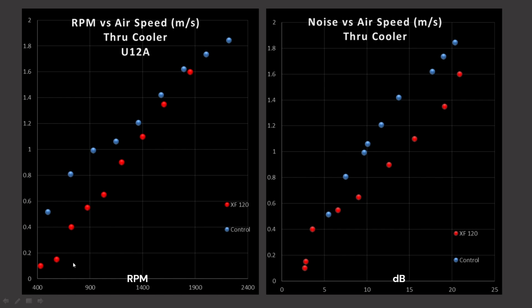In both these graphs, better fans are going to be sitting top left, worse fans are going to be sitting bottom right. And the XF120 is, at lower RPMs, not very good compared to my control fan. But as RPM increases, it aligns itself fairly closely with my control fan. So in terms of blade efficiency, it's overall not great. But if it, let's say, had a turbocharge mode, so it could achieve even higher RPMs, I'd be very curious to see how it could actually perform.